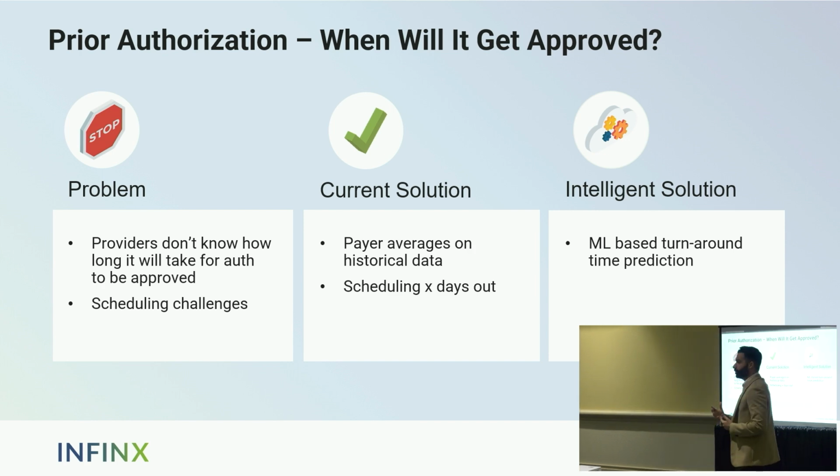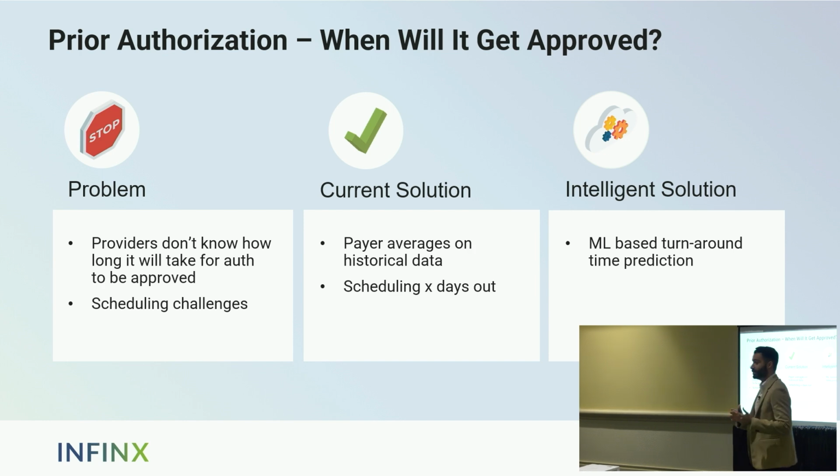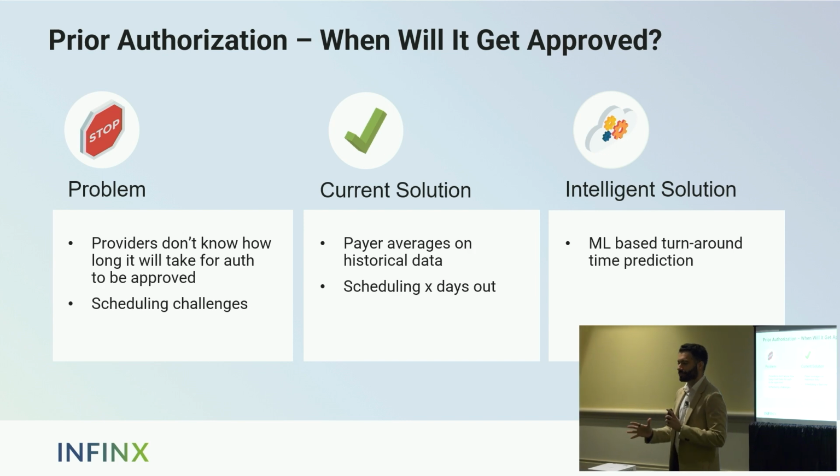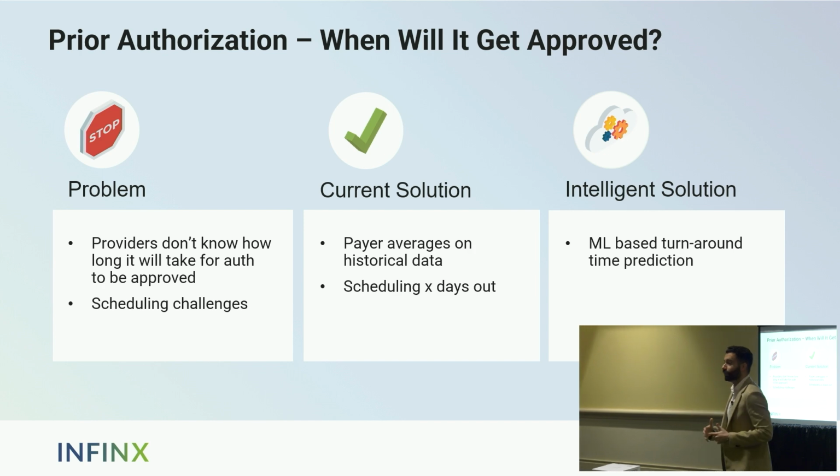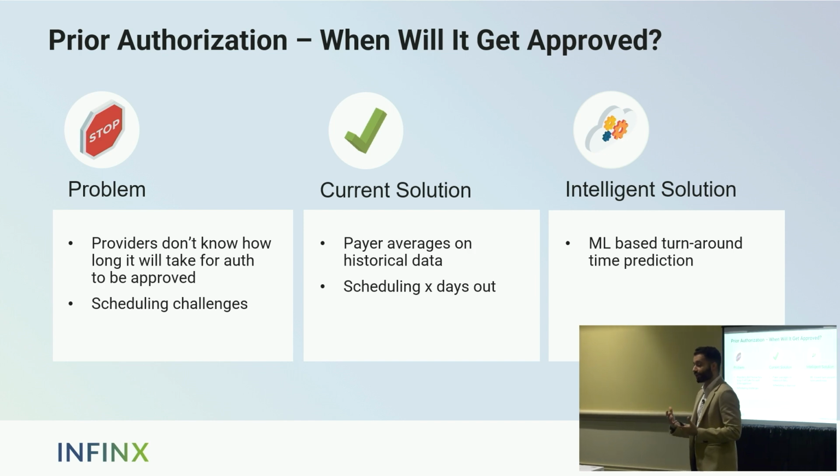So again, this problem can be solved where, at Infinx too, we've built a machine learning model that, again, has looked at various entities, various payer response times based on the types of cases that we're seeing. And we can tell you essentially that, hey, the authorizations will be obtained in this amount of time, so that you can, with a higher level of confidence, go ahead and schedule the patient for that day.